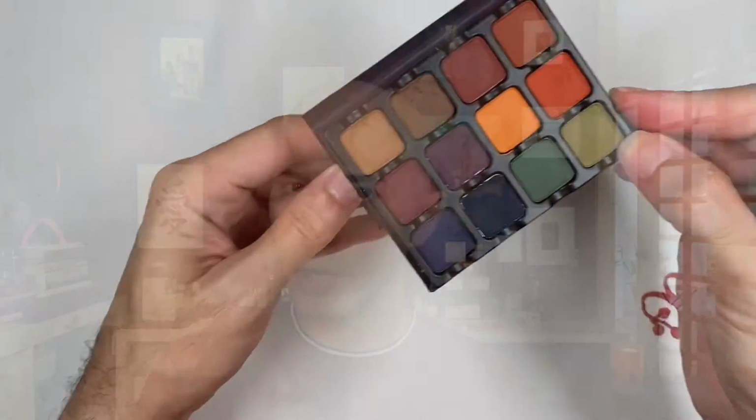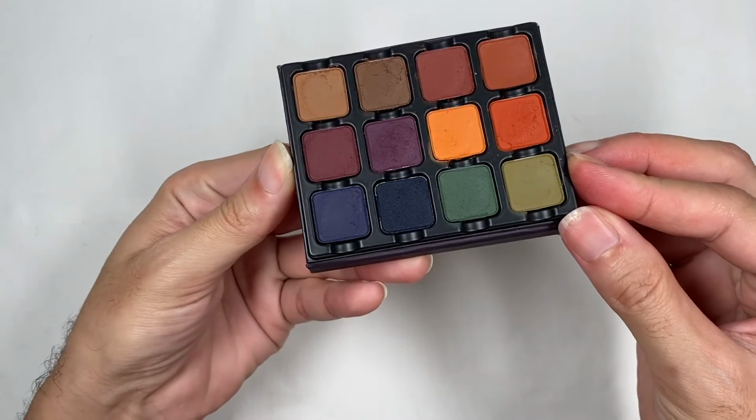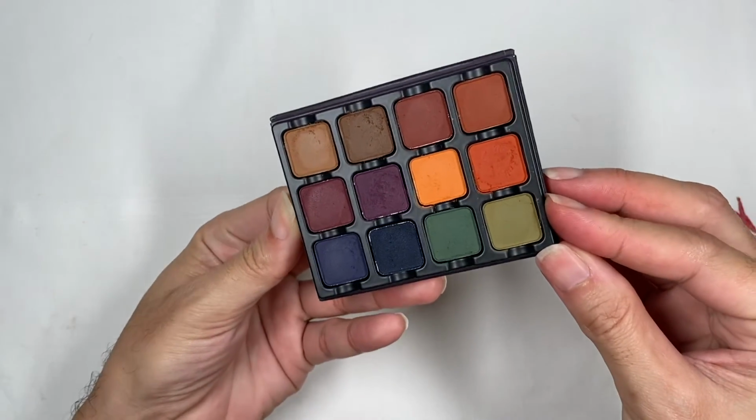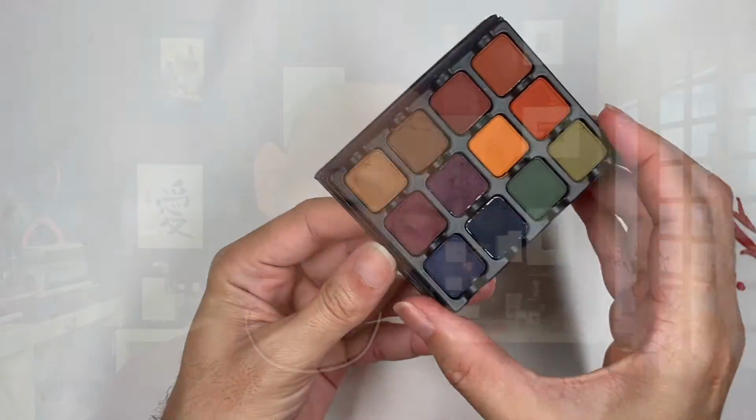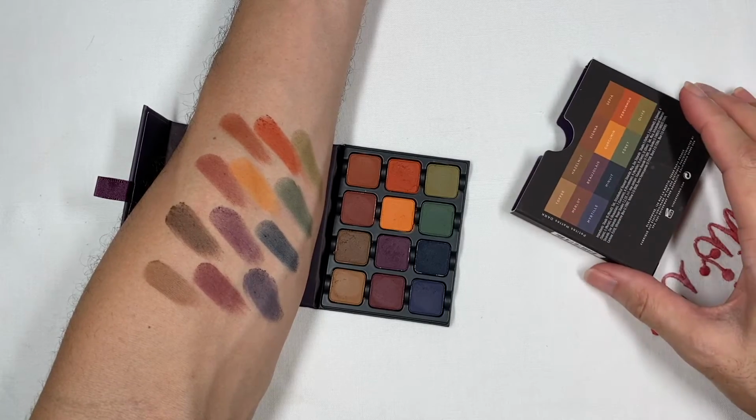And again, you have a lot of cool tone colors here on the pan, as you guys can see, and you have a few warm tones, which is great if you just want to add some warmth or dimension into your eyeshadow look. Okay, so let's go through the names one by one.